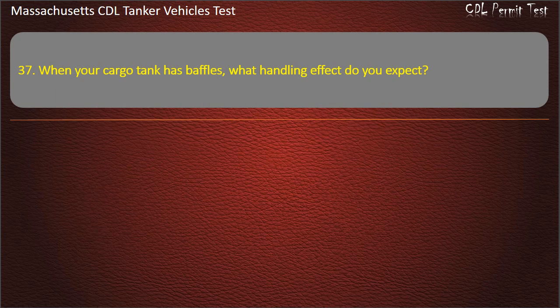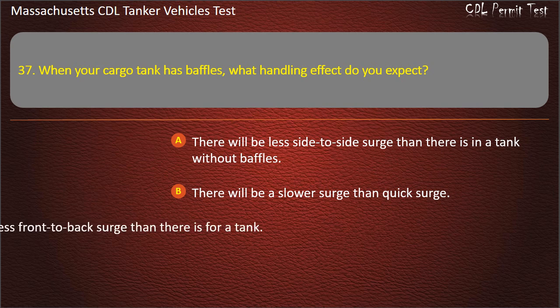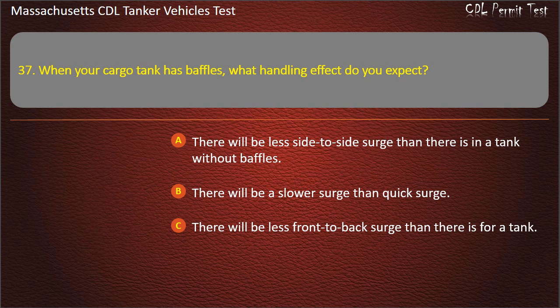Question 37. When your cargo tank has baffles, what handling effect do you expect? There will be less side-to-side surge than there is in a tank without baffles. There will be a slower surge than quick surge. There will be less front-to-back surge than there is for a tank. Answer. There will be less front-to-back surge than there is for a tank.